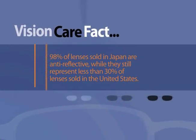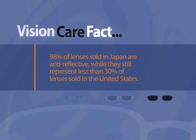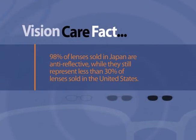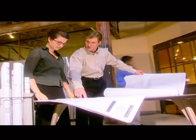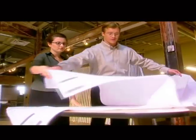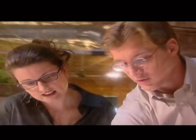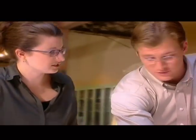98% of lenses sold in Japan are anti-reflective, while they still represent less than 30% of lenses sold in the United States. Anti-reflective lenses, like Crizal lenses, prevent reflections that cause eye fatigue and stress. They transmit up to 99% of available light. More light means you see more clearly, day and night, indoors and out. With Crizal lenses, everyone can see your eyes, for improved cosmetics, regardless of your prescription or frame style.